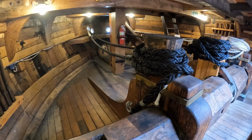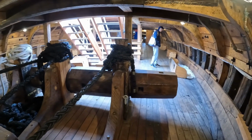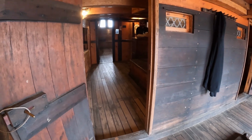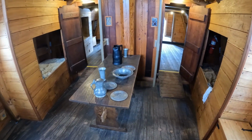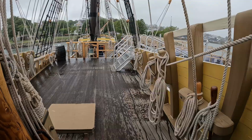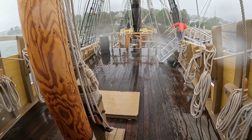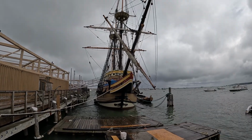She apparently just went through a multi-million-dollar restoration. She's in beautiful shape. Driving rain. This is my trip. It's a fun little ship to visit.